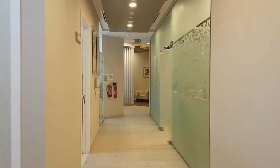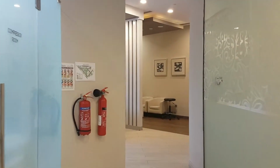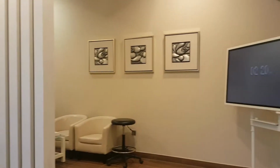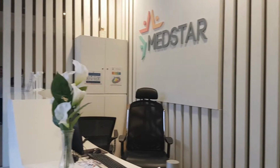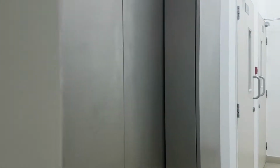We have 2 dental doctors on board. This is our counseling, and we go towards the end. This is our waiting area for the aesthetic patients, and there is another door and there is an elevator behind this wall which is exclusive for us, so VIP patients can come in discreetly from here and go directly from the parking.